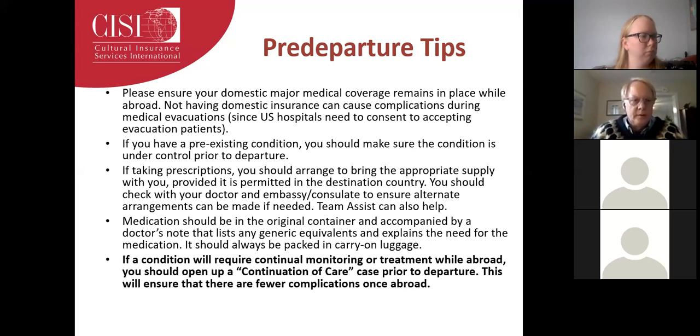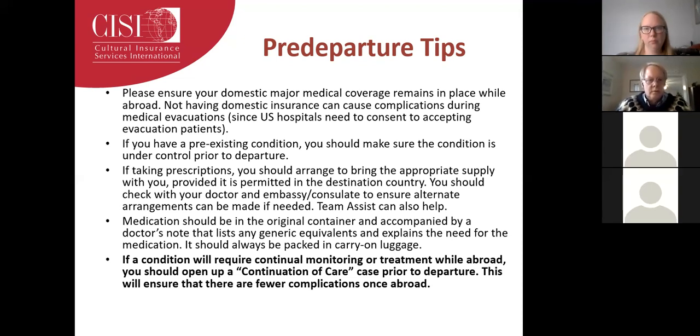And we've had a couple of cases where, because of no domestic insurance being in place, the US hospital did not want to accept that patient. And so it actually ended up leading to a lot of complication and a lot of delay, because it ended up meaning that AXA had to call pretty much like maybe 20 to 30 hospitals before they would find one that was willing to accept that patient. So it can get very complicated. So just understand that. If you have a pre-existing condition, you really need to make sure that that condition is under control prior to departure.